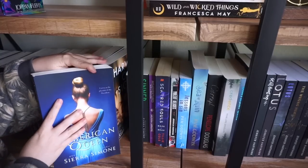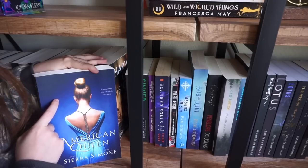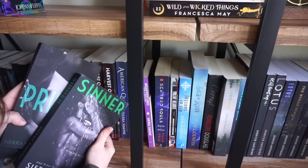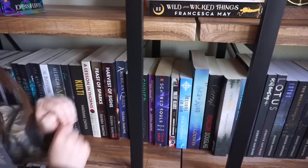American Queen, I'm also a little bit scared of. I've heard very, very mixed things. I believe that my best friend Lainey said this is the worst romance book she's ever read, which based on my knowledge of what she has read, that's a bold claim and I am curious as to what makes it the worst. Priest and Sinner, I've read Priest. I really need to read Sinner. Misadventures of the Professor, I really want to read that at some point. So yeah, nothing to get rid of there.